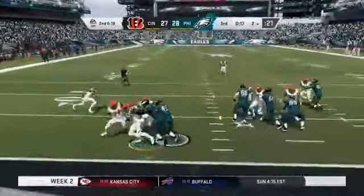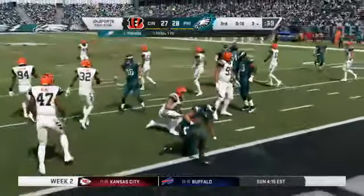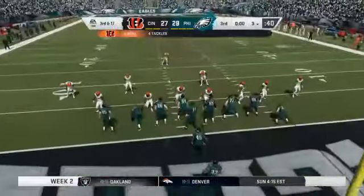Now a first carry for their fullback. And he'll get this only up to about the 3-yard line. And they only get a yard back there. They'll be left with a 3rd down and long.